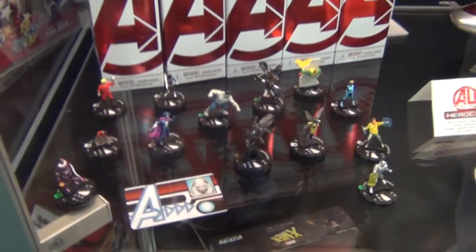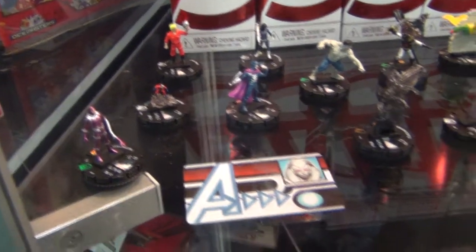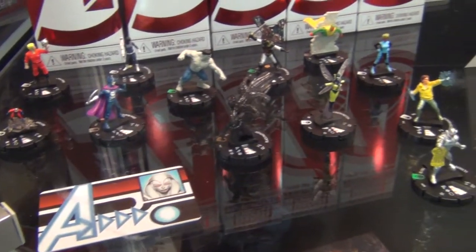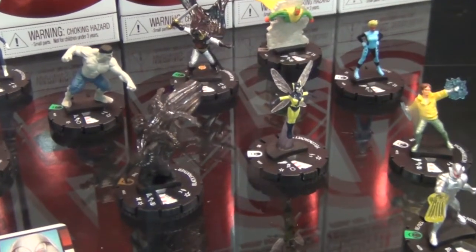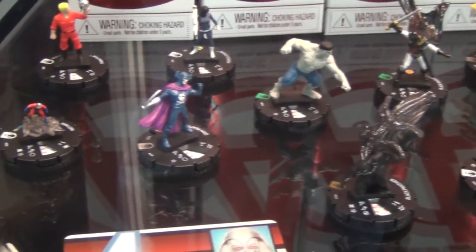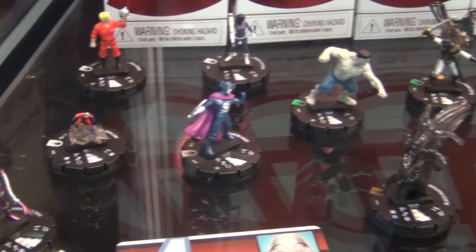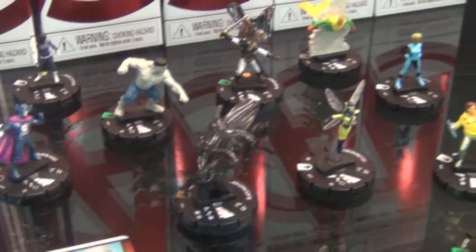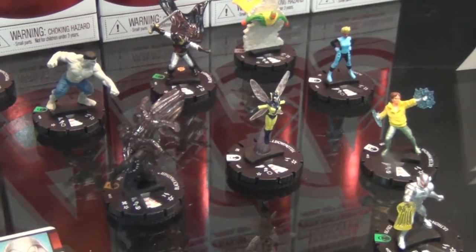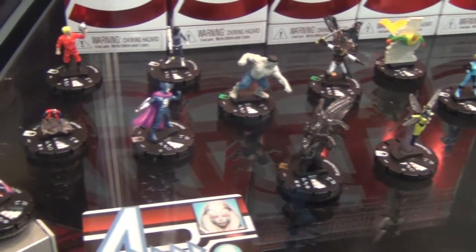Awesome. Jumping down to the next shelf here, we have our Age of Ultron set. Age of Ultron is a storyline organized play series for 2015, and this just started this month. It's a 4-month event. These are special booster packs that are only available by playing in the Age of Ultron events at your local game store. In the 4-month event, there are 2 waves of boosters: the Wave 1 boosters on the left and the Wave 2 boosters on the right.